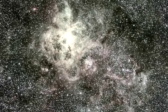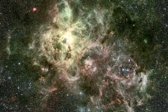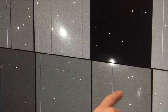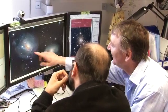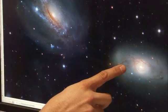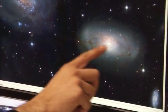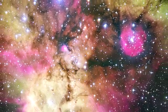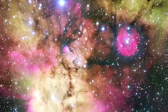What a difference today's electronic detectors have made. They catch almost every photon. The images are available instantaneously and, most importantly, they can be processed and analysed by computer software. Astronomy has truly become a digital science.